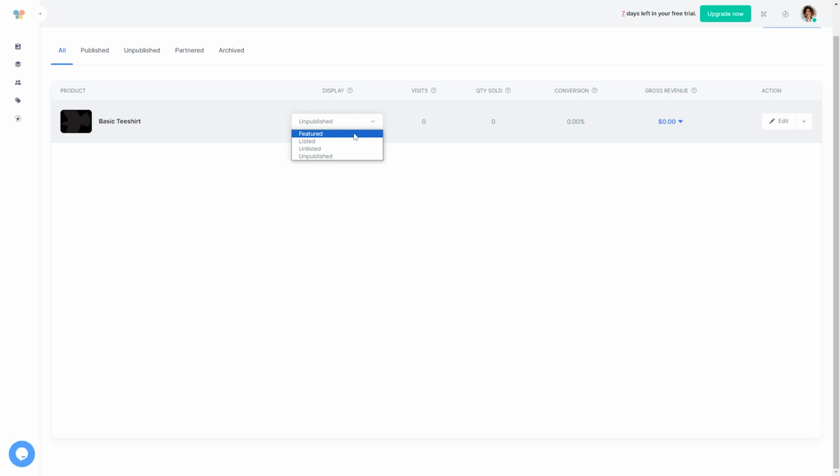It'll be front and center, and everyone's going to see it when they get to our store. We can also have it unlisted, listed, or unpublished. So let's go ahead and get this listed, and you'll notice right away that the display is updated pretty quickly. So that's pretty nice. Having it updated right away, you're never questioning whether or not it's listed. There's no submit button that you have to do. It just does it right away, quick, easy, to the point.